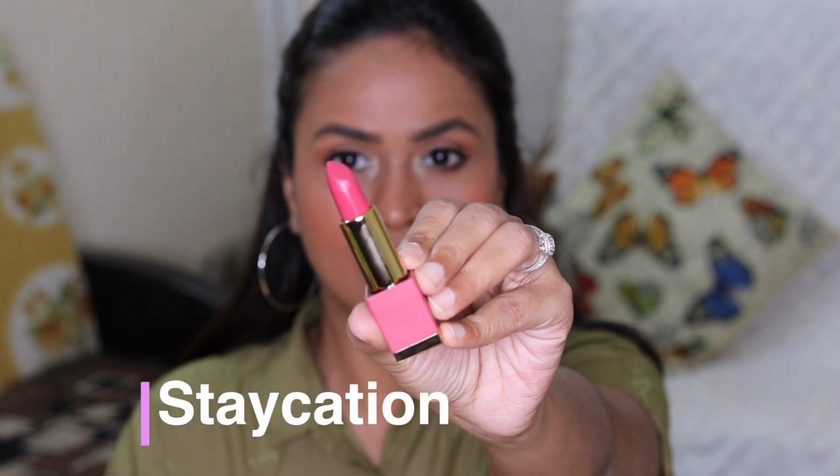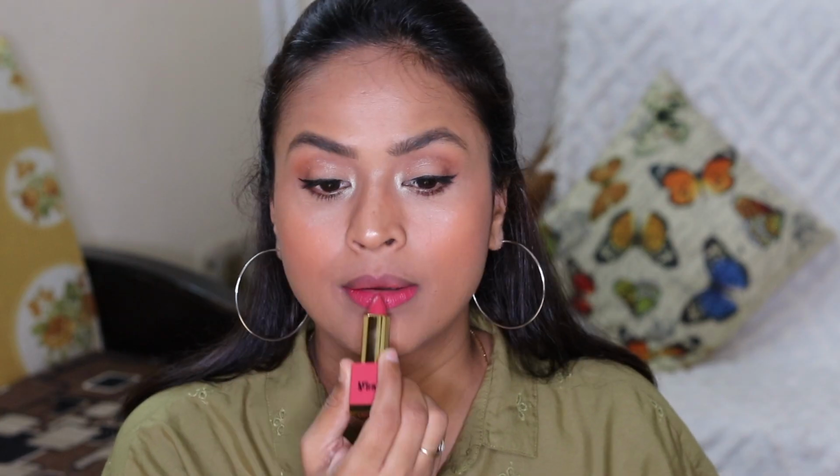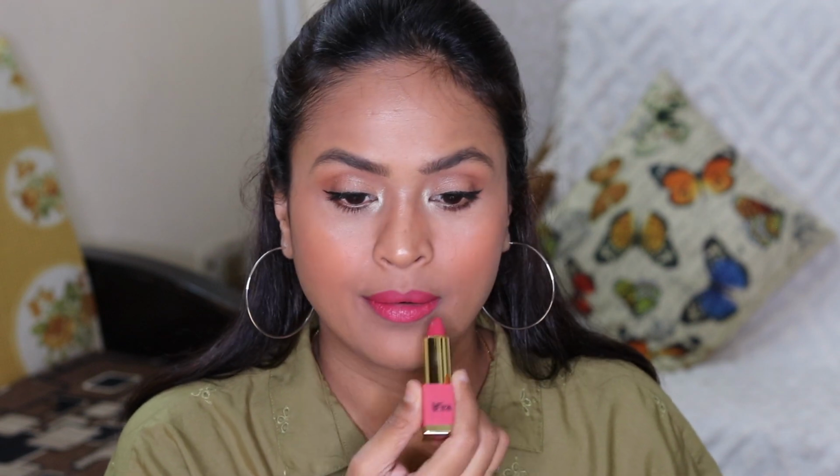Athleisure is like a dusty pink color. It's not too vivid, it's not too bright, it's a very muted, nice everyday color. Then we have Staycation. This looks more like a berry toned pink. It's not too bright. The color is quite beautiful. It's not very bright, but it's actually very beautiful.